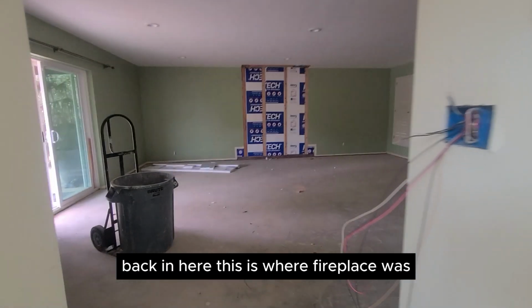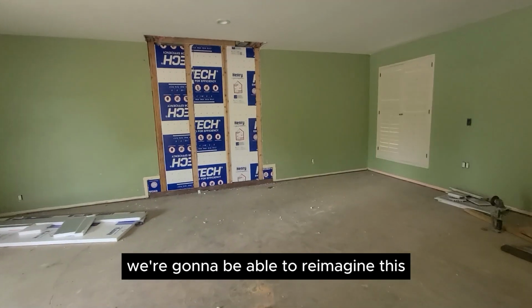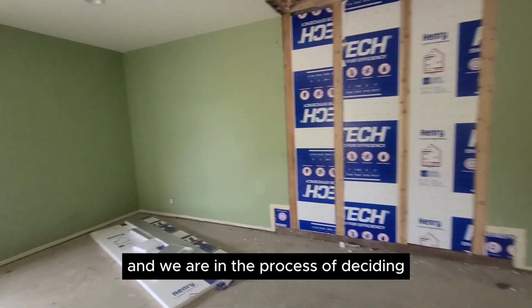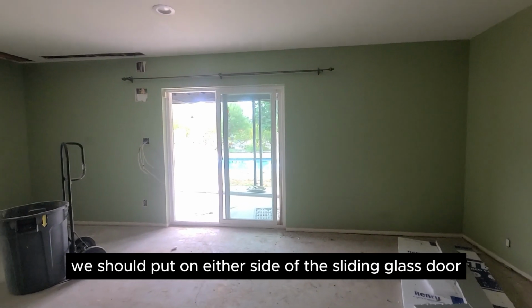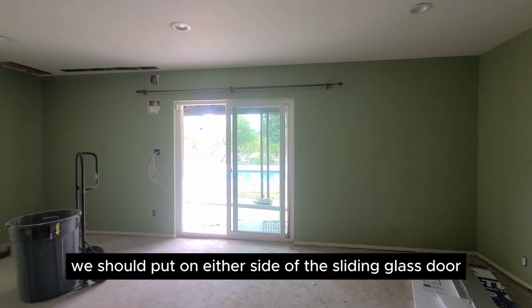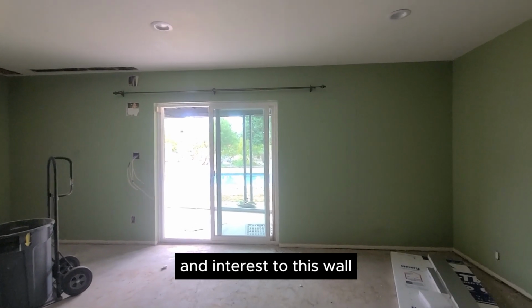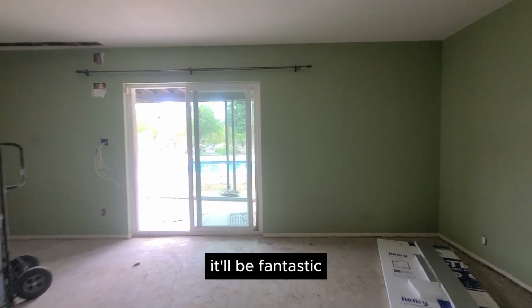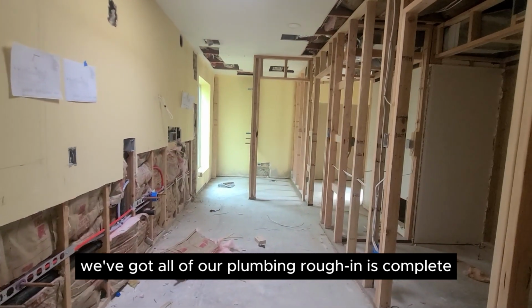Back in here, this is where our fireplace was, and now that wall is going to be covered up. Oh, we're going to be able to reimagine this large bedroom space, and we are in the process of deciding what size windows we should put on either side of this sliding glass door so that we can add just a little more light and interest to this wall, but light for the space. And the view is so nice outside. It'll be fantastic. We've got all of our plumbing rough-in is complete.